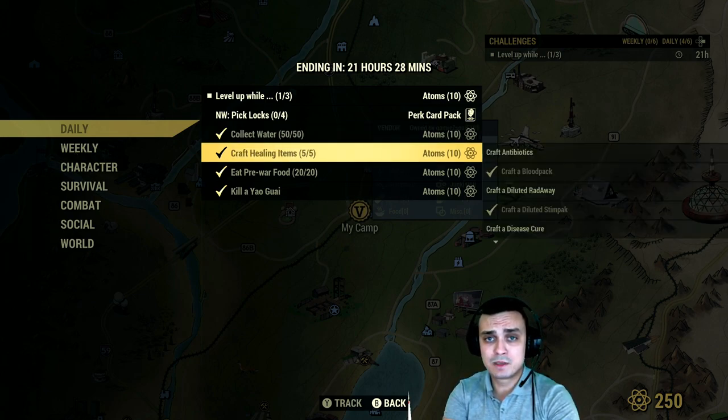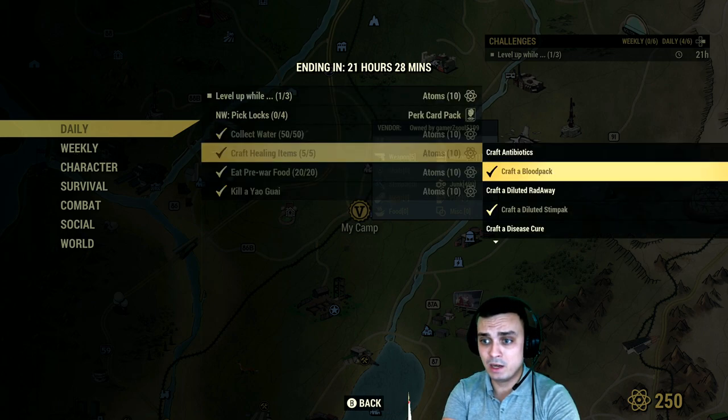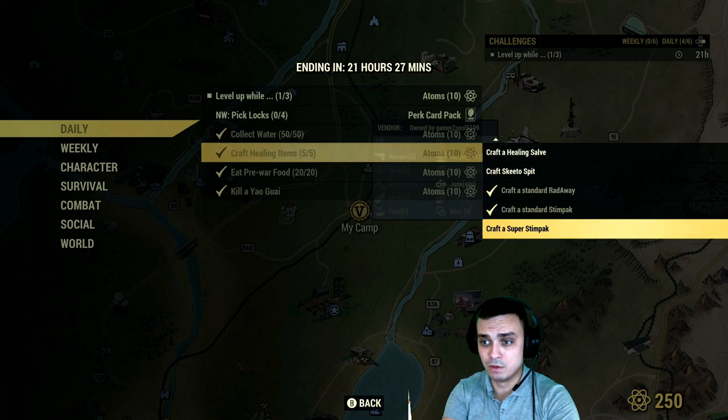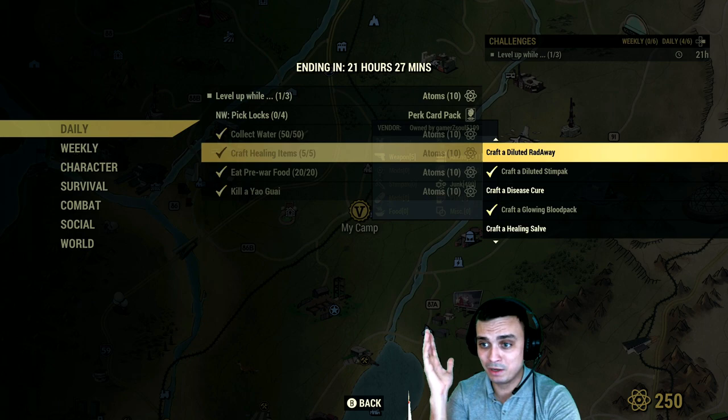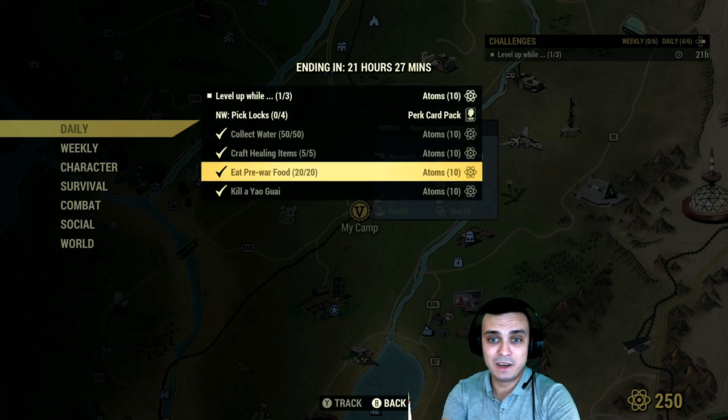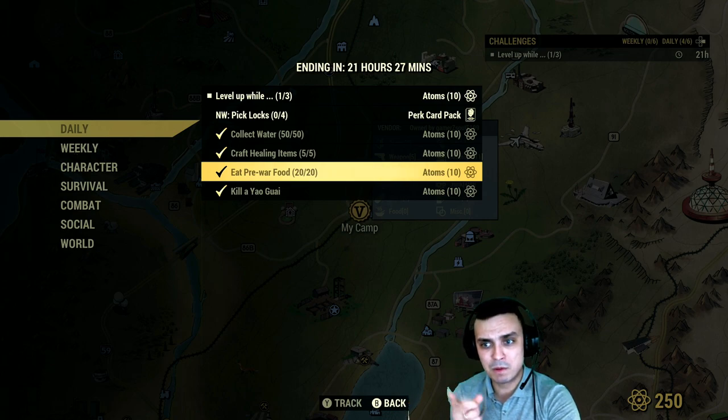Crafting healing items, same thing, go to your chemistry station if you have enough components, ingredients, and recipes to make any of these, you'll be able to get them done. By the way, I haven't made a single one of these, they just auto-completed for no reason. Okay, fine. Eat pre-war food, that is also actually pretty easy, and I remember they actually gave 20 atoms for this. Why is it 10 atoms this time? I do 100% remember this was 20 atoms. What the hell, Bethesda, come on. Not funny.